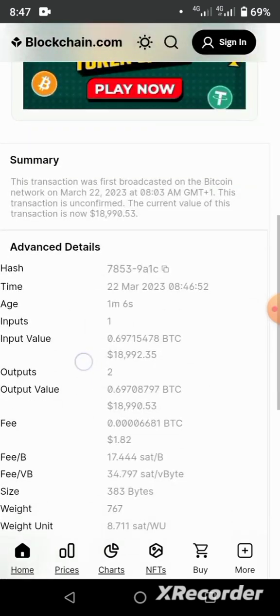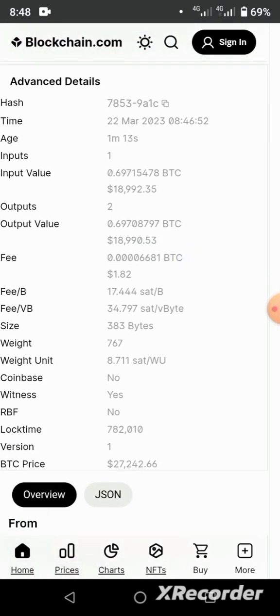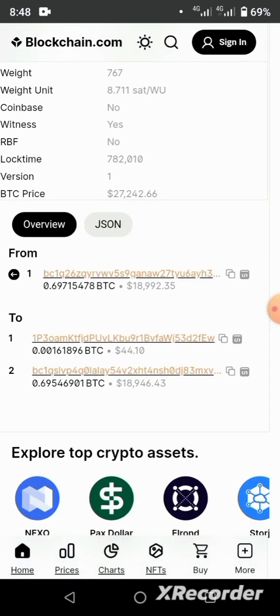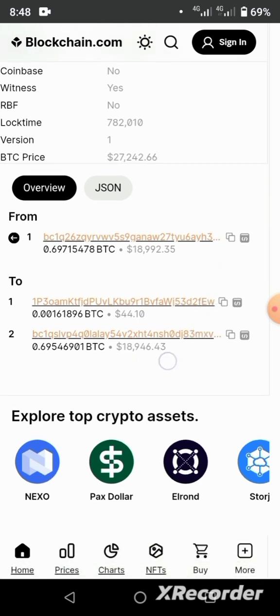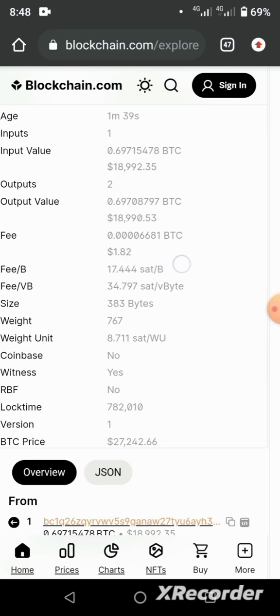Just come down to advanced details over here, and you will see the wallet address. From here, this $18,990 worth of Bitcoin was sent from this wallet to these two wallets. You understand? It sent $18,940 to here and $44,044 to this particular wallet, at the cost of a gas fee of $1.82.